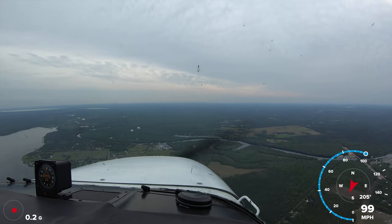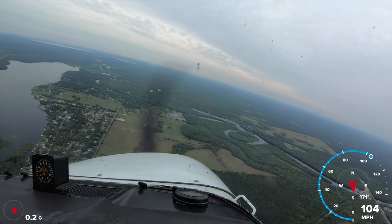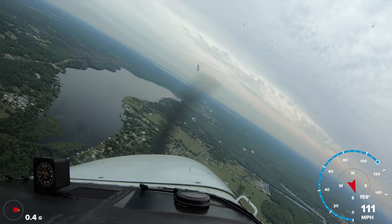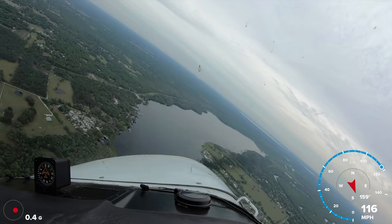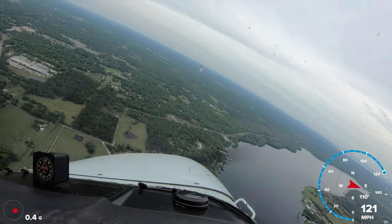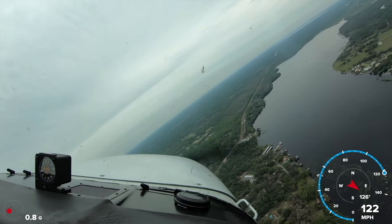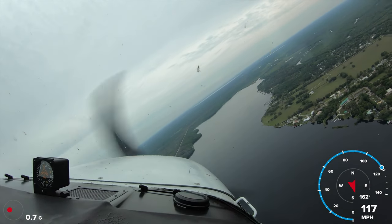Okay, so we could do an emergency descent here. We could simulate that. So we want greater than 100 knots and 30 to 40 degrees of bank. And then you could roll it out the other direction. Keeping positive G's on the airplane is the point of that maneuver right there. Oh, okay. Yep.